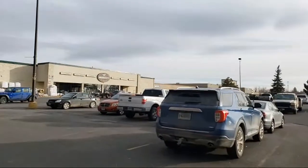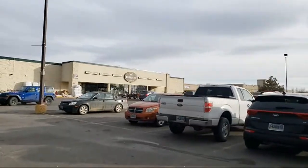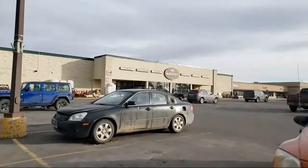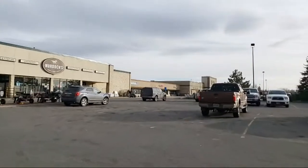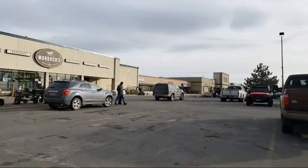Murdochs has one. I don't think Sportsmans might. They might. I don't think Big Lots has paper towel though. They have toilet paper at least. They use blow dryers at Big Lots. Totally forgot to get Kleenex before I left home. That's the one thing I forgot.